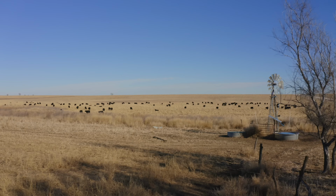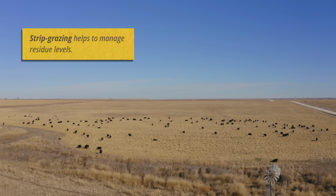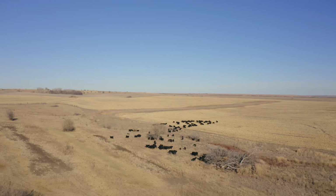So on our grazing of the cover crop, we use a strip grazing system. It really helps utilize the forage there, but also leave the residue levels that we would like to leave on top of the soil. And we found that's been very beneficial. In a very simple test I did, we increased utilization of the forage by 80%, and still left the ground cover that we deem as necessary.